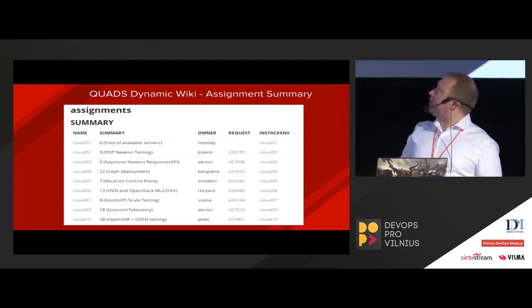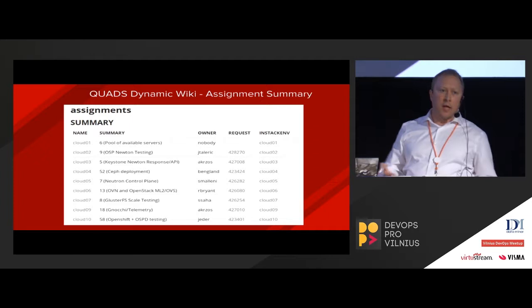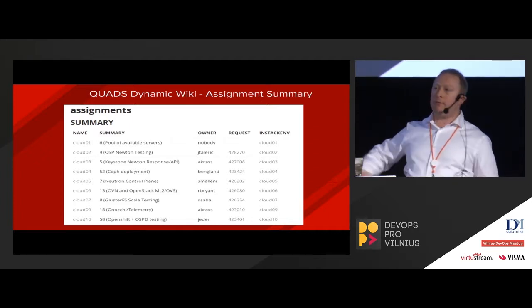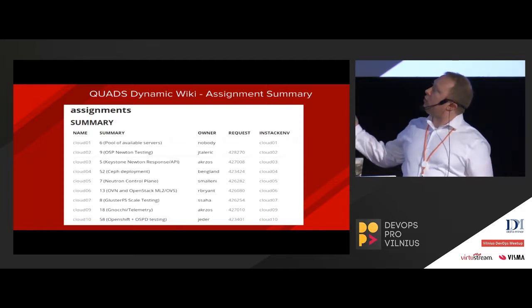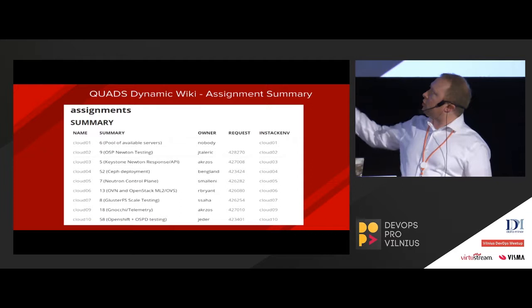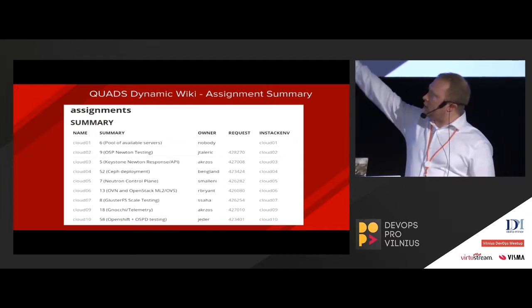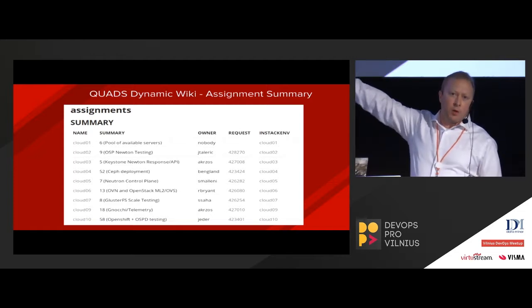This is drilling down more into the assignments. When I say assignments, I'm also going to refer to them as clouds, because cloud is now a term for basically everything, so I'm going to abuse it as well. But assignments are basically predefined workloads that we set aside and associate machines with. This is also auto-generated at a glance, and it's available to the whole development staff, anyone within the company.